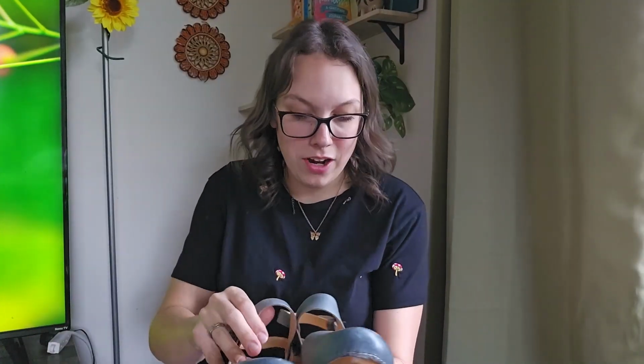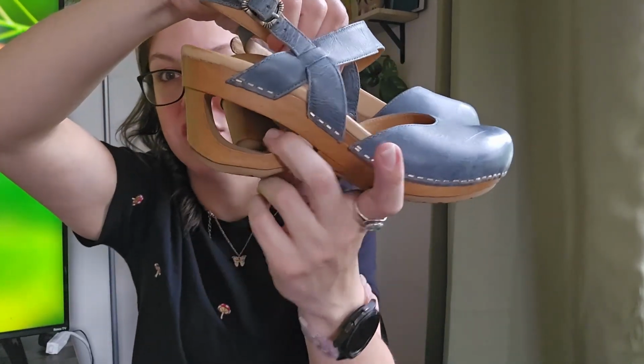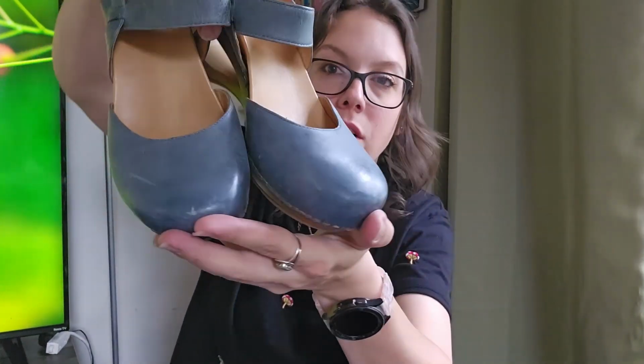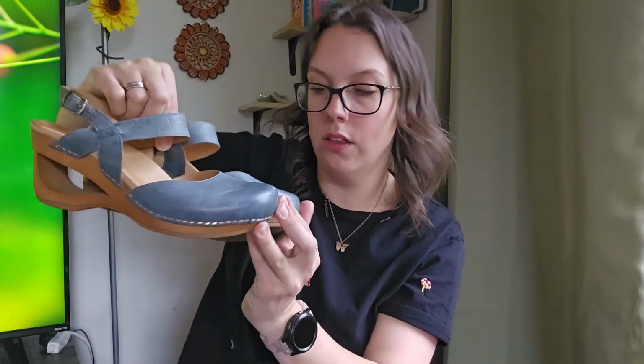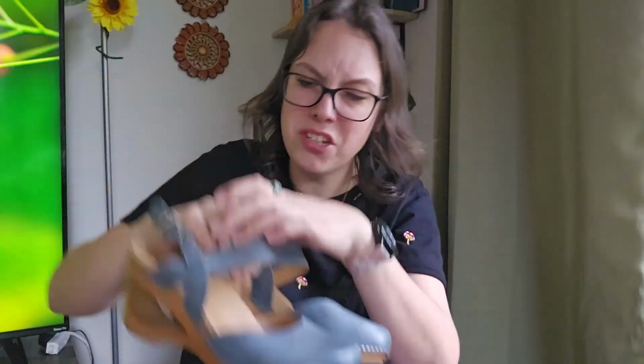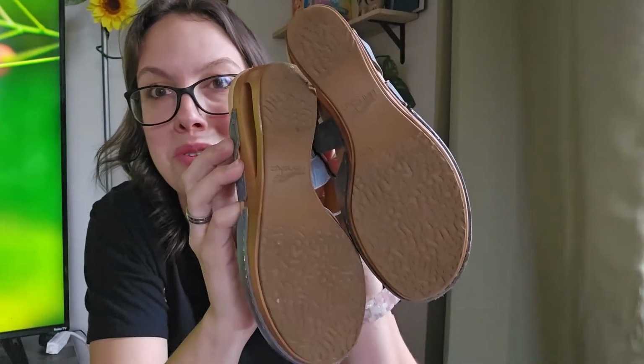And these last pair of shoes are, again, a pair of little Dansko Mary Jane shoes. Look at the little wedge there. I love that there's like a hole in the middle. So unique. I love this blue color. There is a little bit of wear, especially on this one here, but nothing too major. The buckle closure, so adorable. The soles are in really good condition.